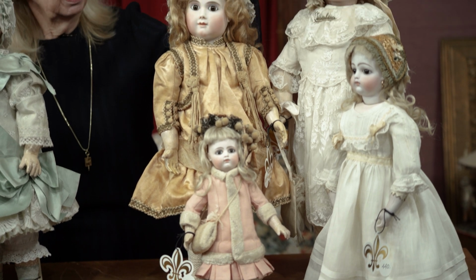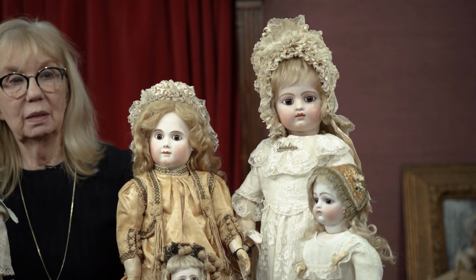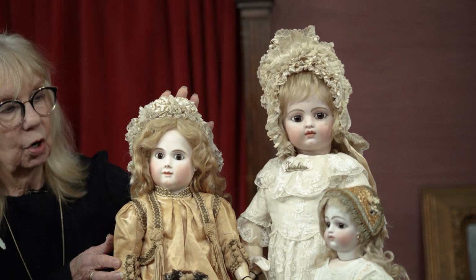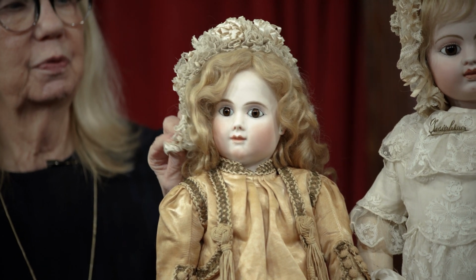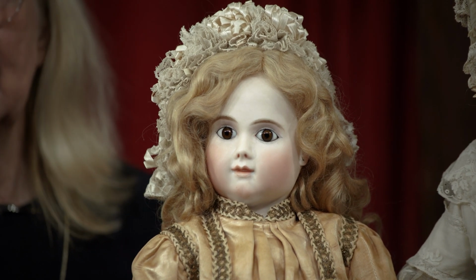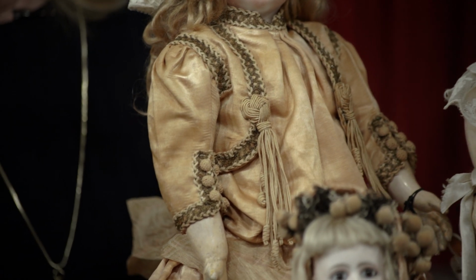Over here on your right, you see four examples of earlier bébés from the early 1880 period. The girl in the gold is the bébé Theriault. This doll shows up very, very seldom. I think the firm was perhaps fairly short-lived in their production of their dolls and certainly never turned out the quantity of what Gemot had. But this is a stunning example with very beautiful complexion.